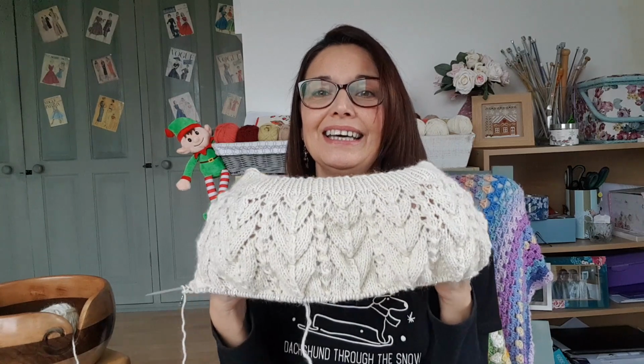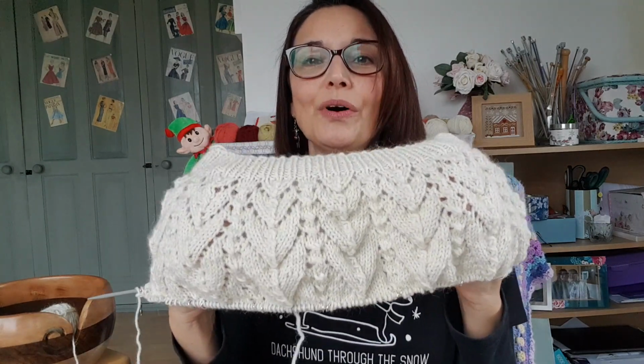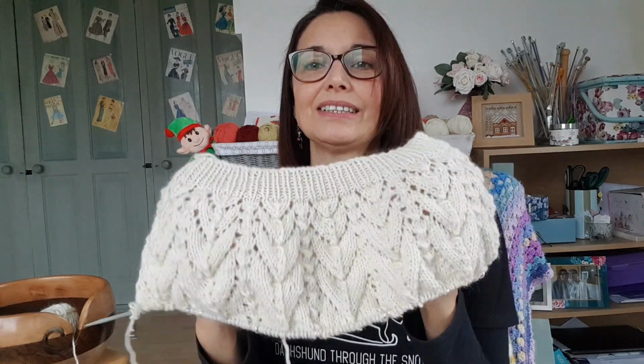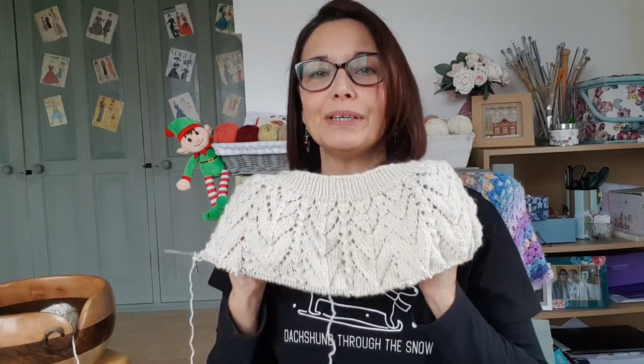Right. I have been working on my Whitmore sweater. I've had a bit of a disaster actually. You haven't seen it for a little bit, and the reason for that is because I had to pull loads of it back. I realised that in the lace work on the yoke, I'd gone wrong and I didn't realise. So I pulled it back and I actually had to pull back a whole 50 gram skein. So this is where I am now, which isn't quite as far as I had got, but it's all correct now, so that's good.